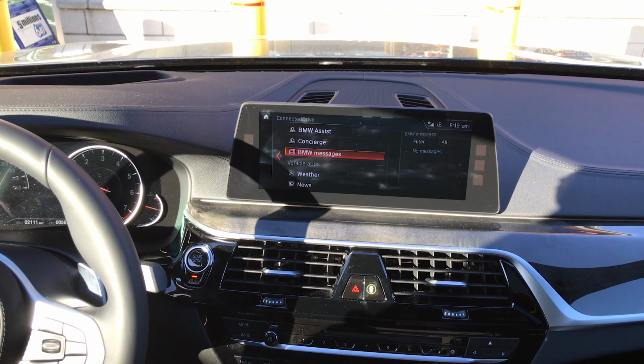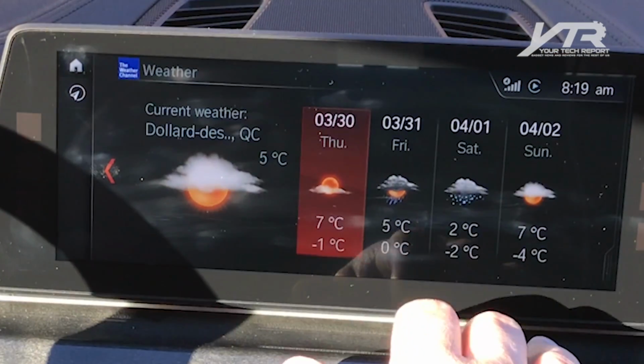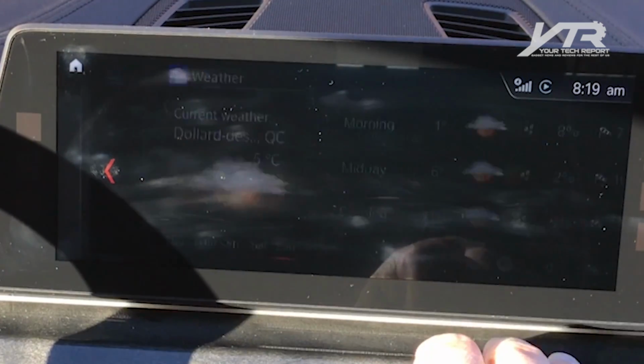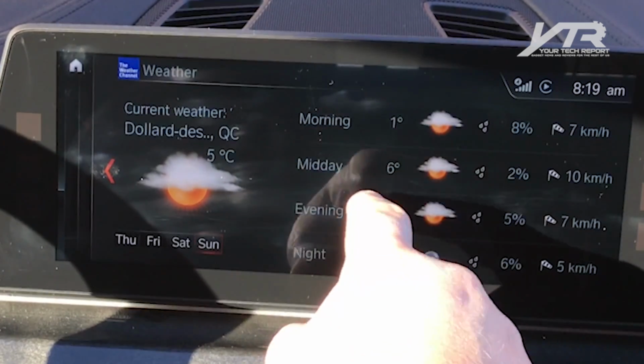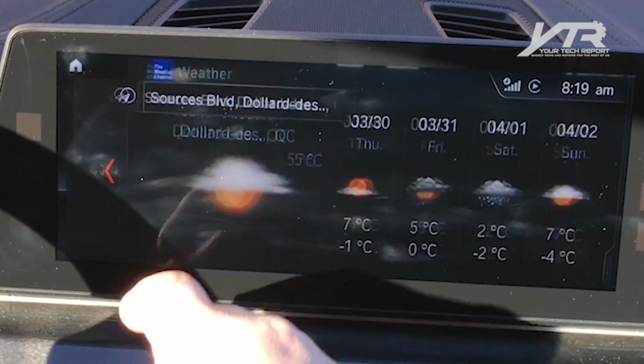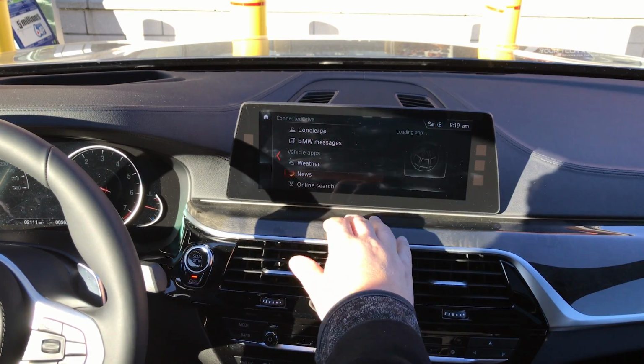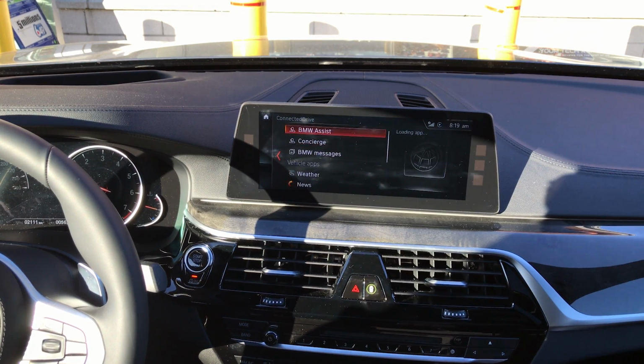BMW Messages are messages directly from BMW. Weather lets you see the weather forecast for the next couple days. You can go as granular as you want. You can see morning, midday, evening, hour. You can choose the previous days, the next days. You can go hour by hour for the current day if you wanted to. News lets you see a snapshot of the news that you want to see. You can do an online search if you wanted to search online.